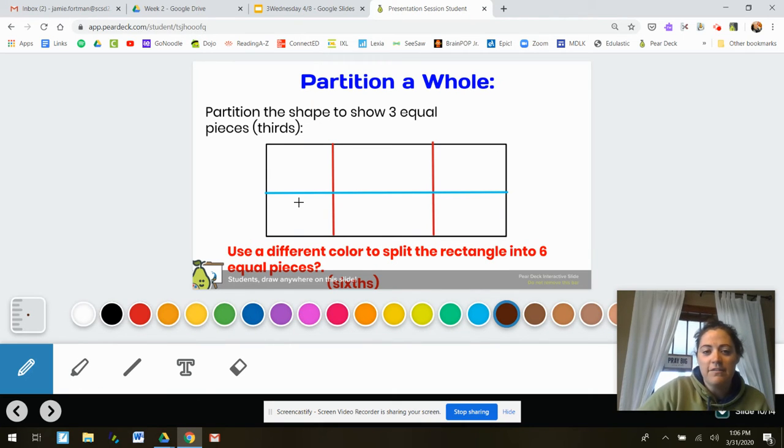So each piece, look, we have 1, 2, 3, 4, 5, 6 pieces. So each piece would be 1 out of 6. That means this piece would be 1 out of 6. So if this was a giant pan of brownies, which I know a lot of you guys have been doing a lot of baking at home, you could split that whole pan of brownies into 6 equal pieces. And if you were just eating one piece, that would be 1 of those 6 pieces.